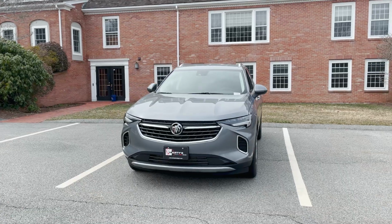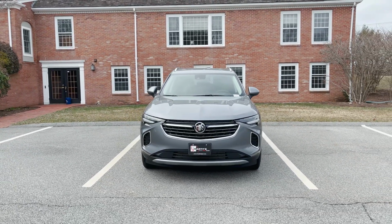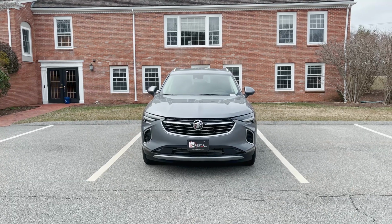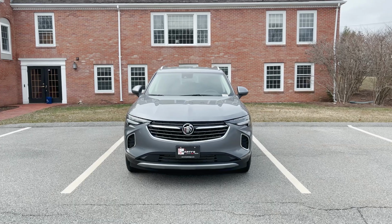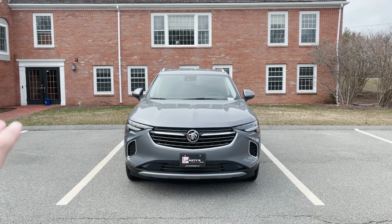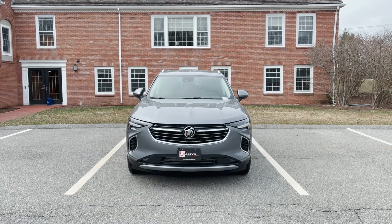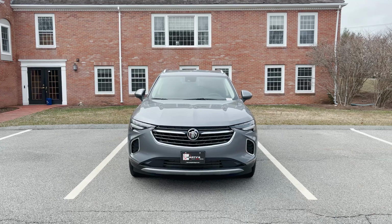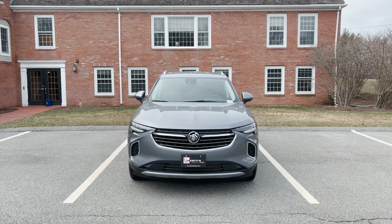In today's video we're going to be taking a look at this 2021 Buick Envision all-wheel drive Preferred. Now, as with most of my videos, I'm going to do a quick walk around the exterior of the vehicle, show you some of the features there, and then once we're done we'll jump inside and go over the interior as well. One of my favorite things, honestly, with this new 2021 Envision is the driver-centric dash, and I'll explain what that exactly means and why it's such a cool thing once we get inside. But first, let's go over all the stuff on the outside.